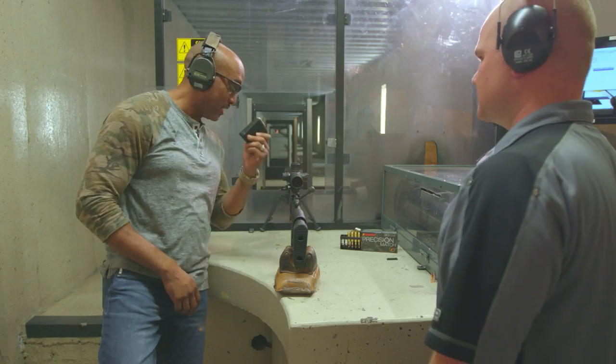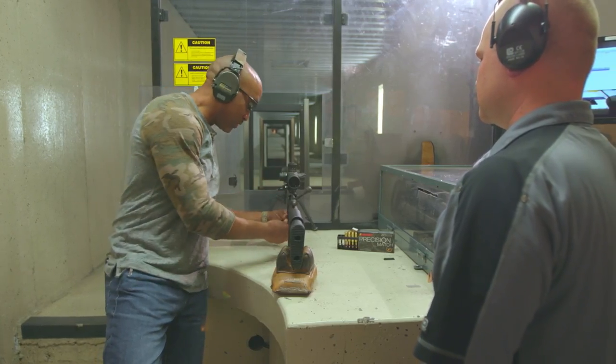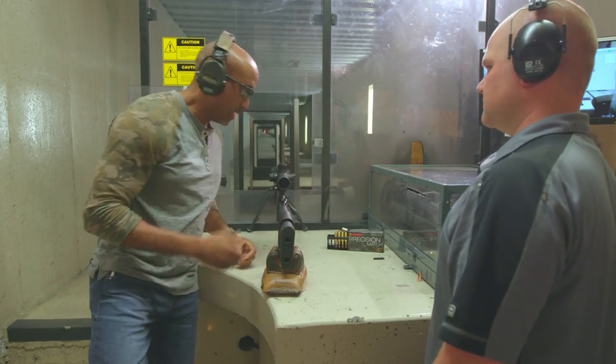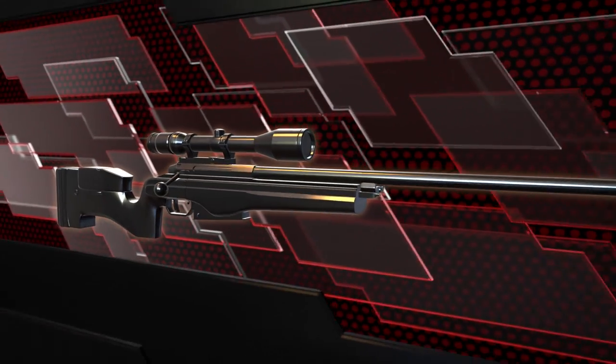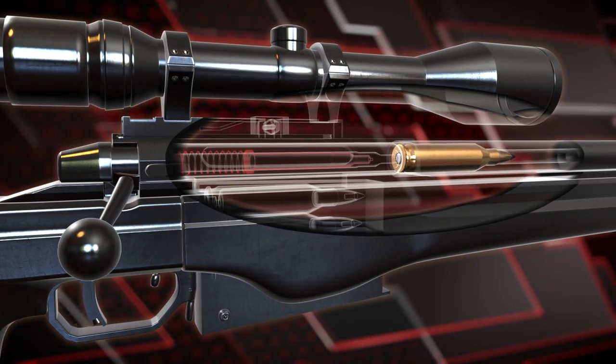All right, Gregg, I've got a magazine of awesome 6.5 Creedmoor ammunition. I'm going to put it in this Remington PCR. I'm going to close the bolt. Now, if I am the round inside that chamber and I drop this trigger, tell me what happens to me, because I'm sure it's like a violent birth.